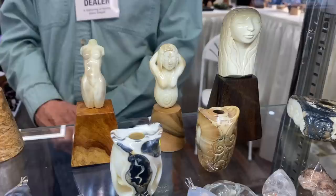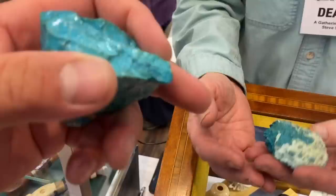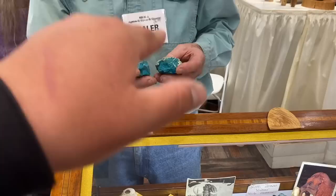So what do you think of these? I'm thinking about buying these. Stunning. What are they? Chrysocolla from Baghdad, Arizona. Are they stabilized? It looks like they are. I have no problem with stabilized. And when it comes to chrysocolla, I need it to be. So I think those are absolutely fantastic. They almost look like old Arizona, and it's probably a fraction of the price.